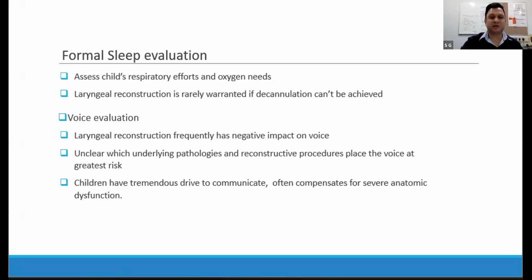The voice evaluation is also useful. Laryngeal reconstruction frequently results in a negative impact on the voice. It's unclear which underlying pathologies or reconstructive procedures place the voice most at risk, and the extent to which the voice disorder relates to the initial etiology of the stenosis. However, it must be noted that children have a tremendous drive to communicate, which often compensates for the severe anatomical dysfunction which may be present.